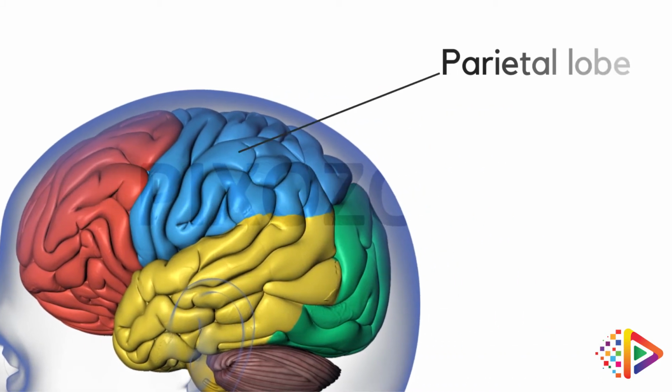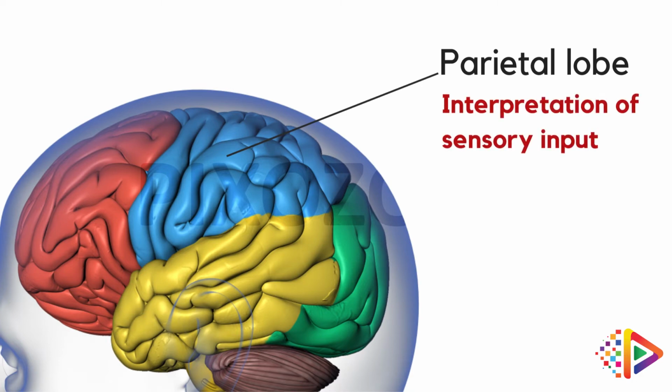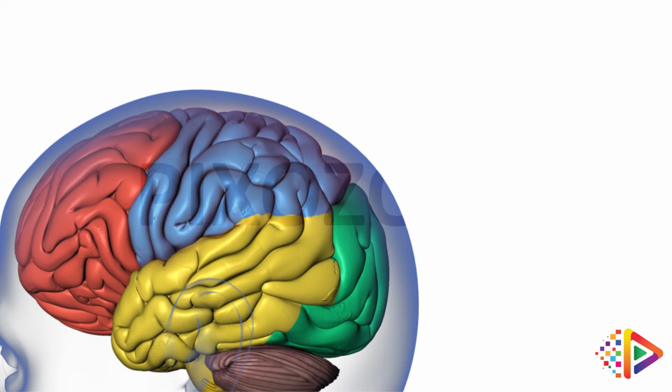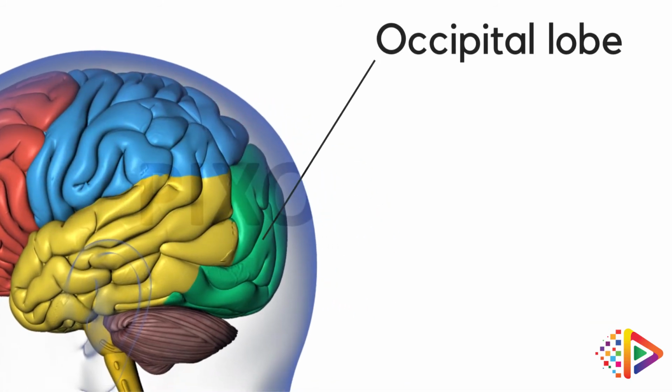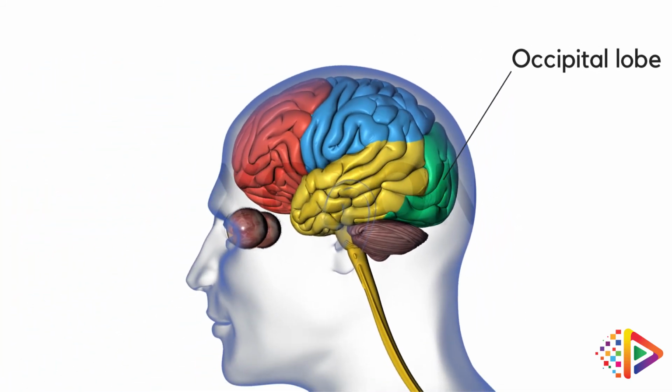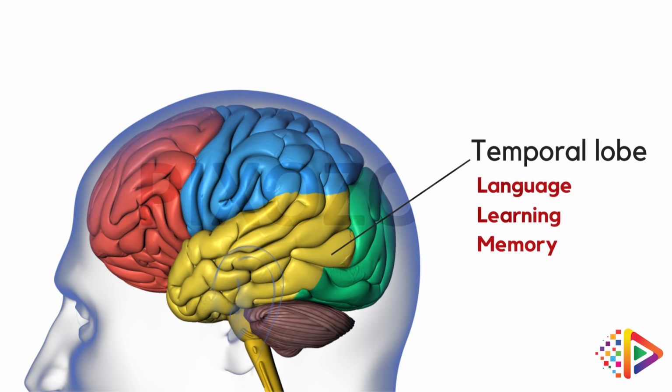The parietal lobe is behind the frontal lobe at the top of the brain. This helps us interpret sensory input from our environment, and it is also vulnerable to damage with dementia. The occipital lobe is behind the parietal lobe. Its primary function is vision. It is rarely damaged by dementia. The temporal lobe is beneath these other lobes, and it is very important for language, learning, and memory. You'll be hearing more about 2 structures in the temporal lobe.